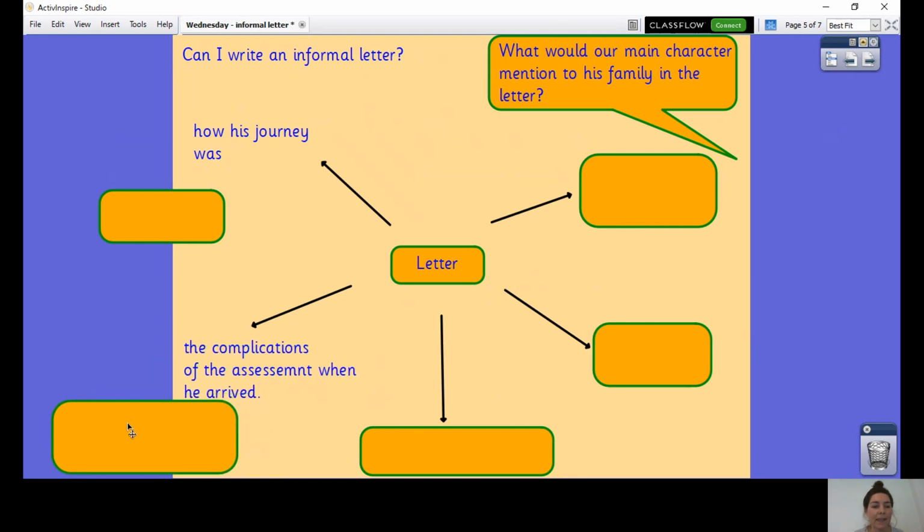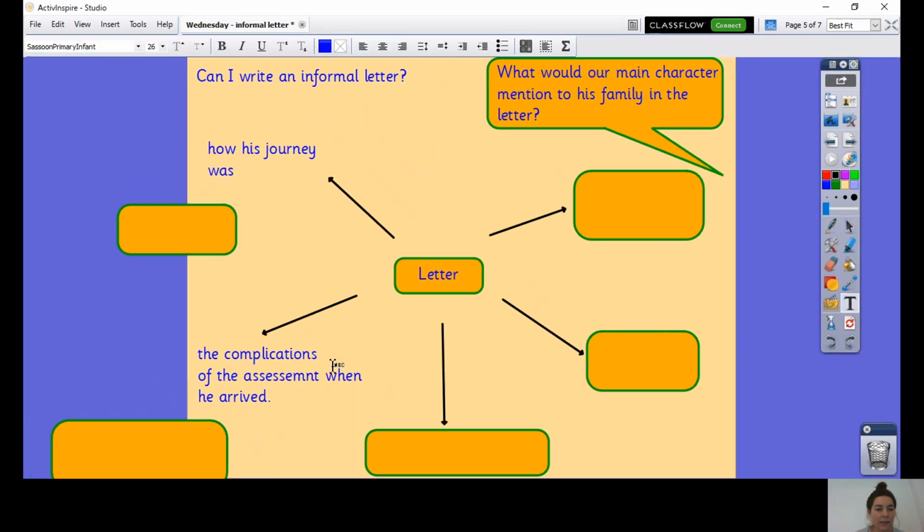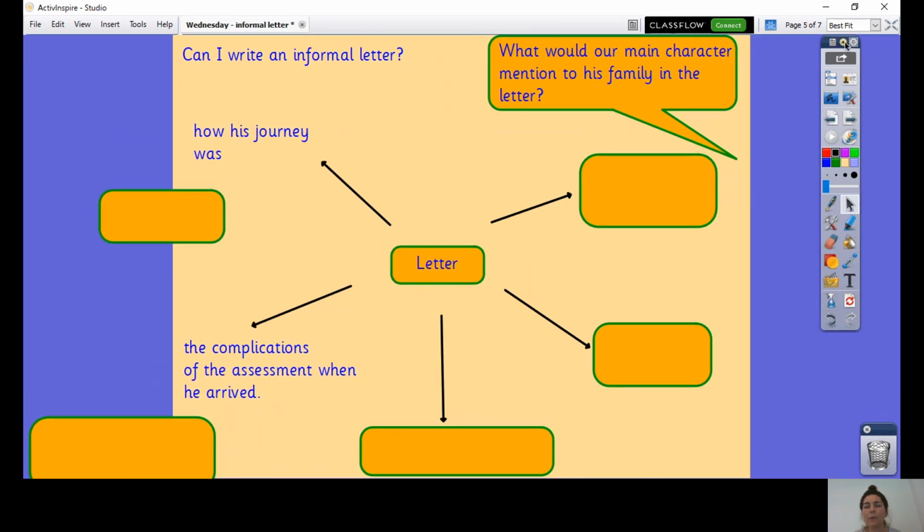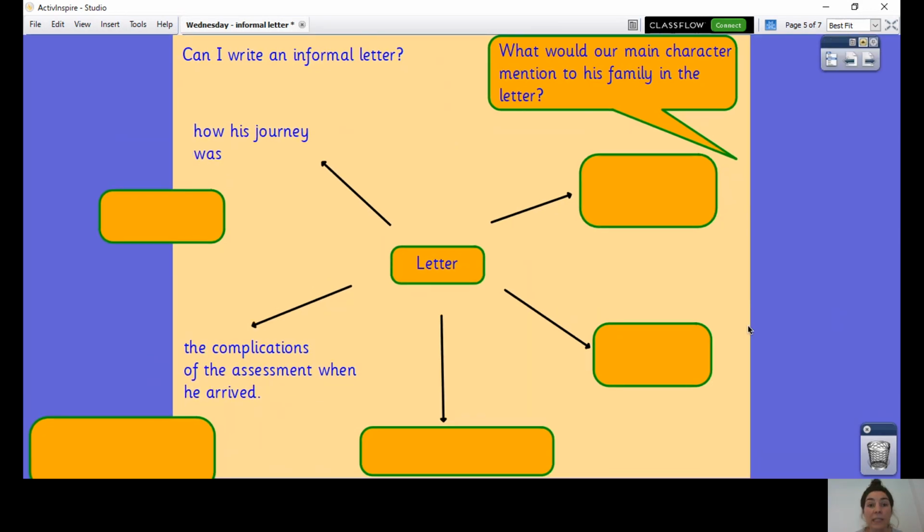How was it? The complications of the assessment. Oh, I've misspelled assessment there. Assessment. When he arrived, so he had to have all these checks, didn't he? They were looking in his ears, they were giving him health checks, they had to look over his passport and his papers, and there was a bit of a misunderstanding, so he might mention that.